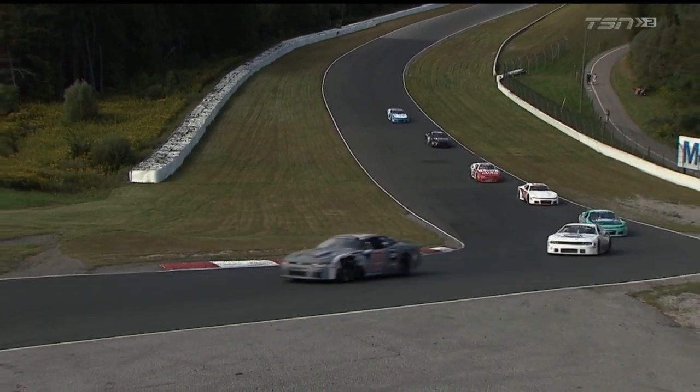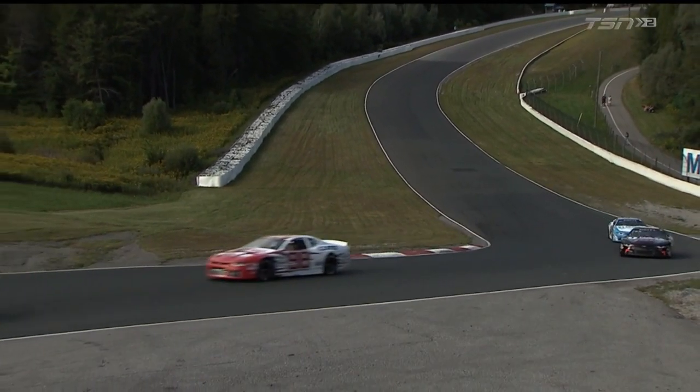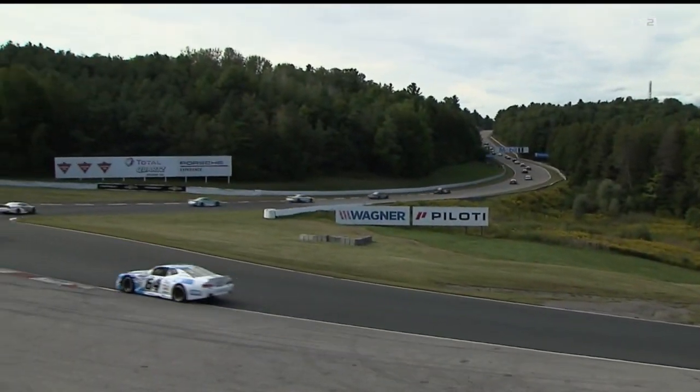Todd? Few cars to keep an eye on just before we go green, fellas. The 64 of Mark Dilley had a problem with a cracked oil pan. They have made repairs, but he will fall to the back of the field for the start of this race. Also keep an eye on row 4. It is the young guns.